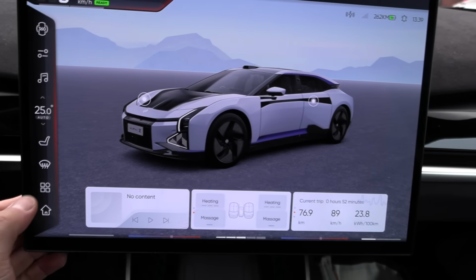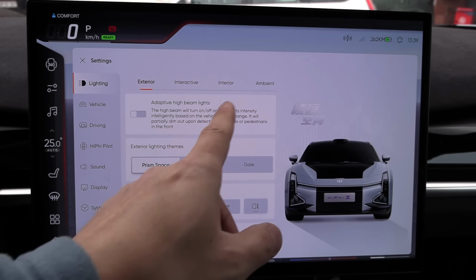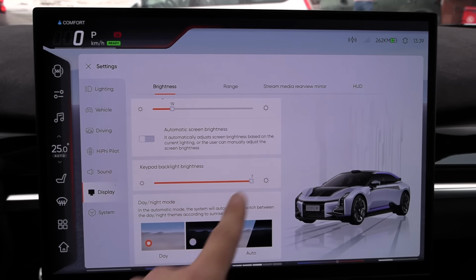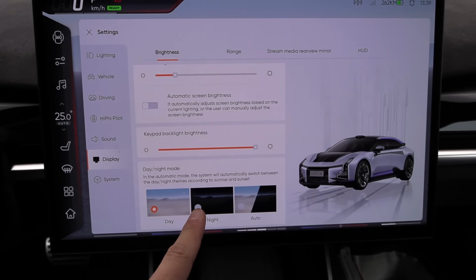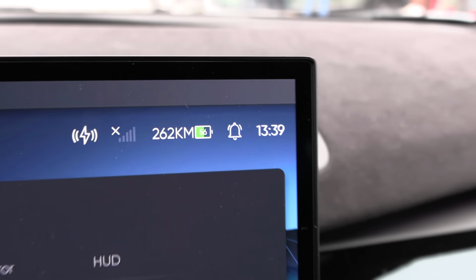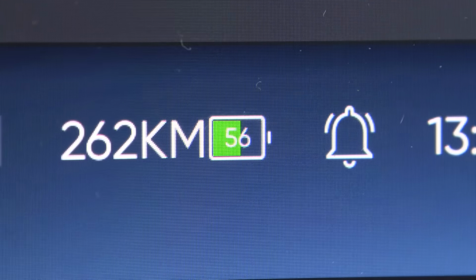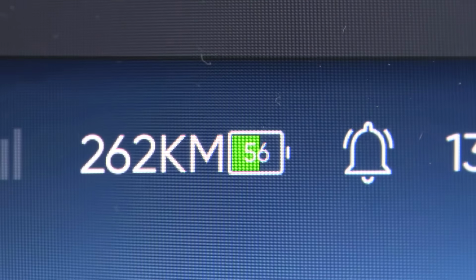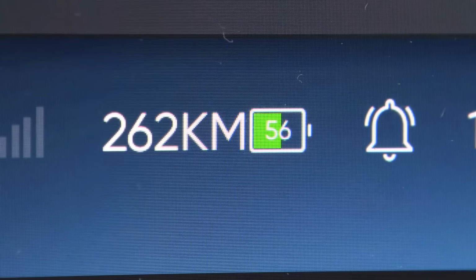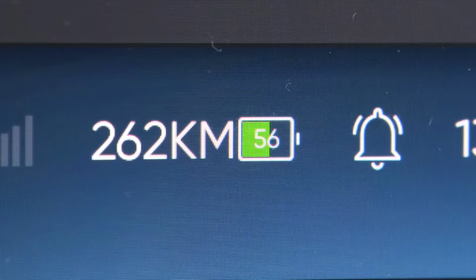But I will show you that if we switch over to night mode, now we are in day mode, okay, so if we go to display, scroll down a bit, here, switch over to night mode, then this happens. And then it's almost impossible to see. You can see, if I zoom in, yes, but the problem is that the battery part, or the one with the juices, that's lime color. And then the contrast is horrible.